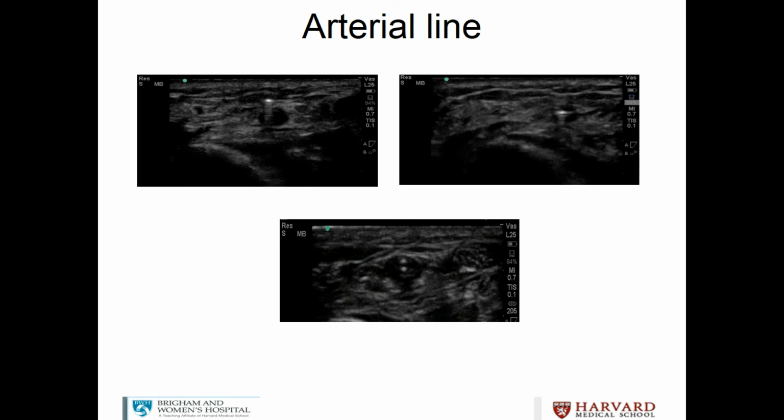Now, this is a nice sequence of ultrasound clips of an arterial line placement. Here we can see the radial artery. Here is the needle of the catheter. And as it approaches the radial artery, now you can see the needle firmly within the arterial lumen. And then the catheter is threaded in. And here we see the radial artery with the arterial catheter, a nice little cross-section of it in place.